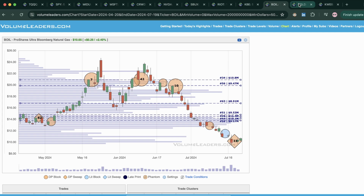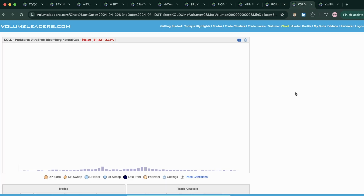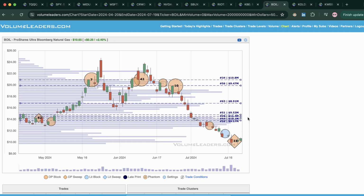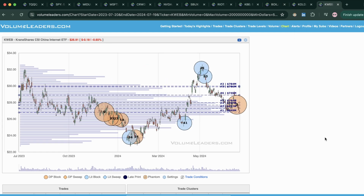And what's interesting is we have the inverse, which is KOLD, so ultra short Bloomberg natural gas. Here we can see a very similar story where most likely we're getting sells at these highs. So this resolves lower, BOIL natural gas resolves higher. I think the first level is again to look at these volume shelves, potentially 14, maybe 15 or so. Maybe you'd watch for a pullback, see if there's a double bottom to confirm a higher resolution in a trend for a little while.